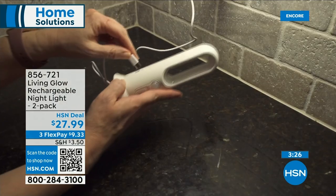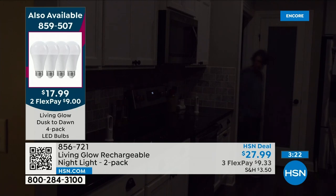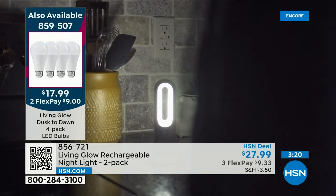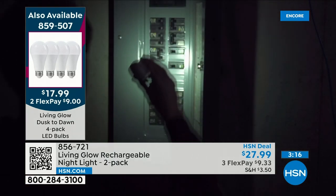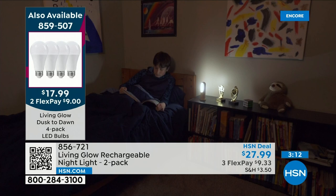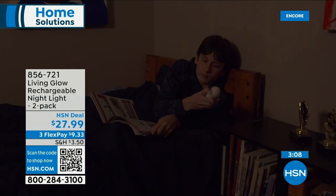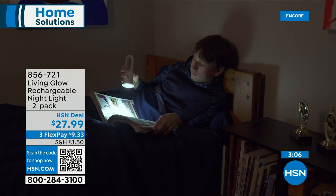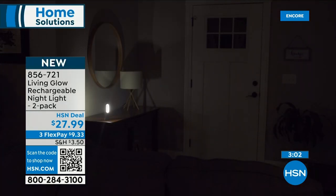You're not taking up your outlet space. It has a rechargeable battery, so you don't have to buy batteries. And it's the perfect size. It feels like a small little flashlight, a little handheld. So you can have it on all the time, and that battery will last 3 to 4 hours. I like it in nightlight mode.